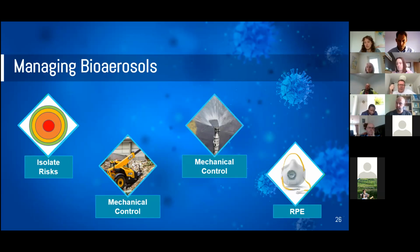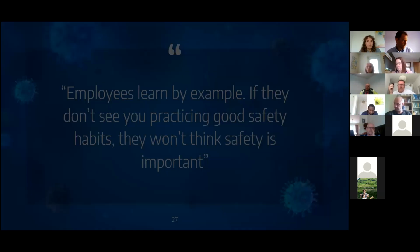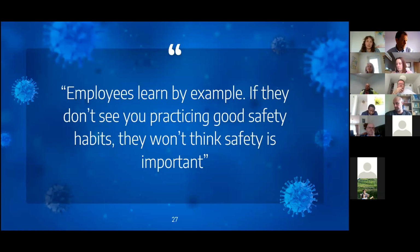And also as a last resort, there's also the option of respiratory protective equipment, which would need to be in the form of FFP3 masks often. And these controls are important, and it's important that they are upheld and maintained as employees learn by example. And if employees don't see good safety habits being practiced around the workplace, then they don't think safety is important, and then that can lead to a higher risk. So any controls or safety risks do need to be taken very seriously.